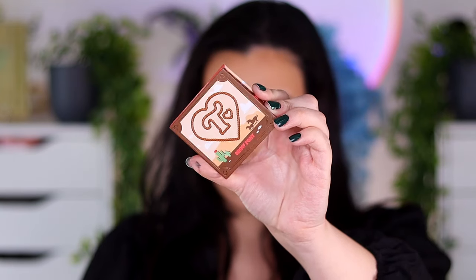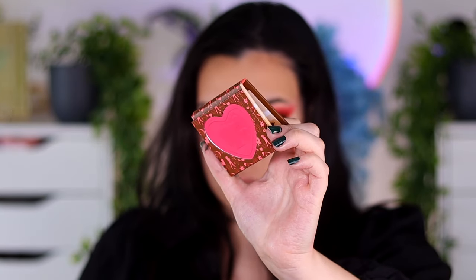There is going to be a blush. This is going to retail for $14. It is in the shade Show Pony, which is a new shade for Trixie Cosmetics. So that is what that looks like. I am wearing it on my face, and I am wearing the liquid lipstick on my lips as well.